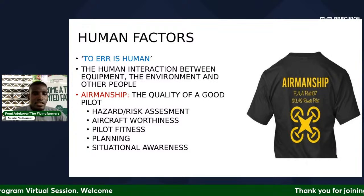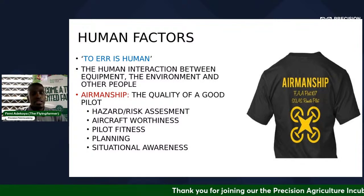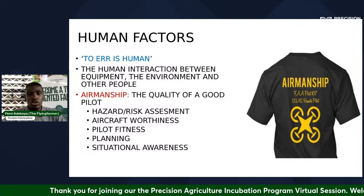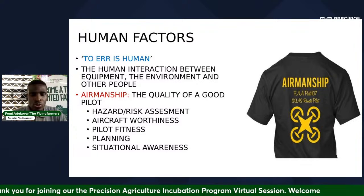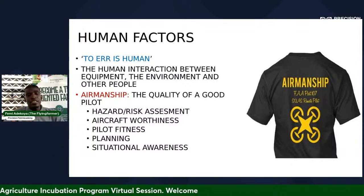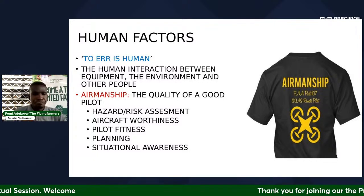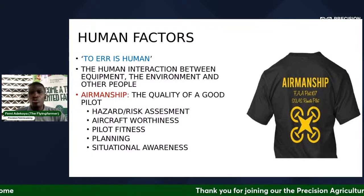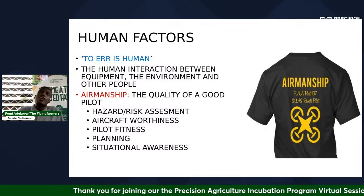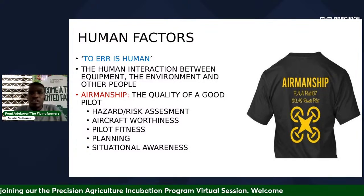Okay, planning. This is where the pre-flight, in-flight, and post-flight checklist comes in. Before you go on site, to prevent errors, planning is very, very important. Are you able to plan the flight before you leave? Are you not forgetting your memory card, your SD card? You're not forgetting vital things, because you're planning before.